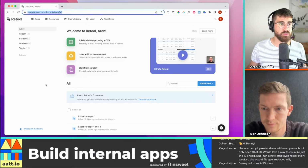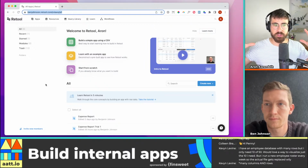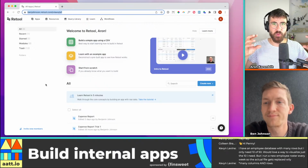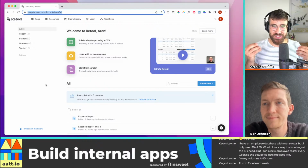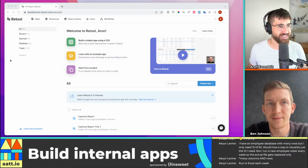Cool. Okay, well, I'm in Retool. Maybe we start with, at the high level, what are the building blocks that you mentioned? Every app I feel like has different wording as to what they call different things. So give us the basics of it. Are we building an app, a page? How does it work?